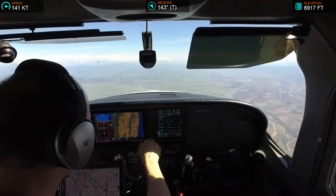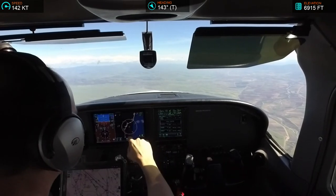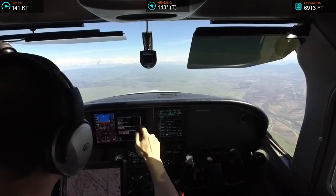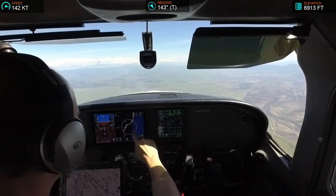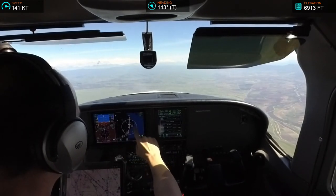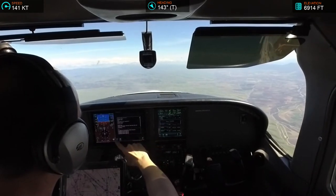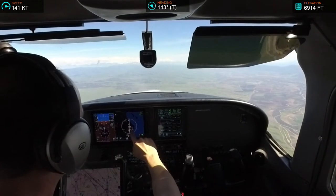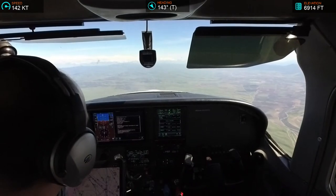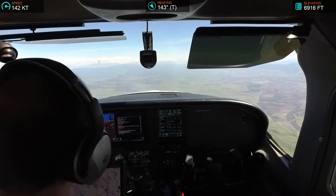Let's see, we should have some new weather in Santa Maria now. Let's see what's going on. 2053. Nope, that's old. This is Paso Robles, no? I'm just checking along the way. San Luis Obispo, 2056. Why are these old? Santa Barbara, clear. 2151, 1300 at 1-8, wow. Visibility 10, temperature 1-8, dew point 1-1, altimeter 3023.